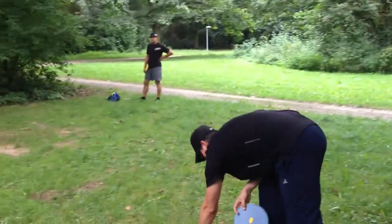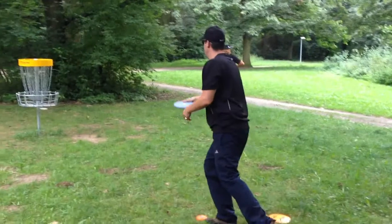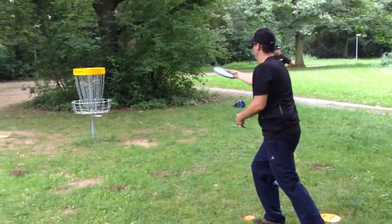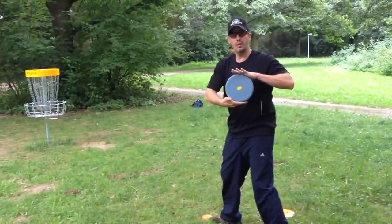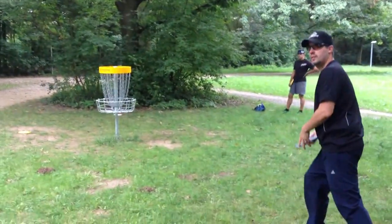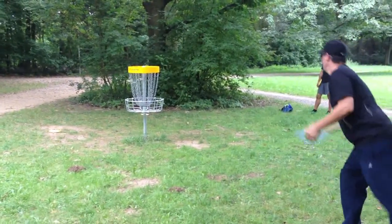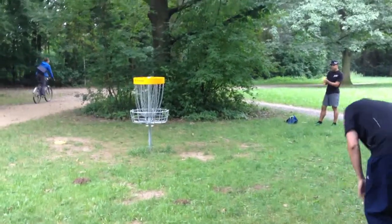James trying to finish up his birdie here. Marks the disc. Uses his new vibrant putter. Go buy one. We don't want to distract you. Ends up. Throws. And it's a nice birdie.